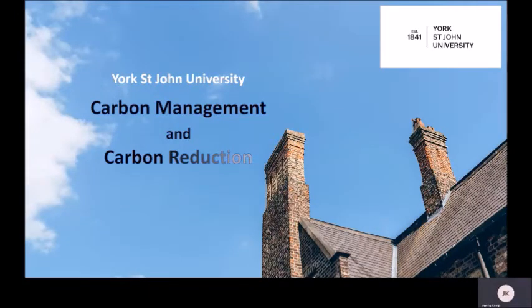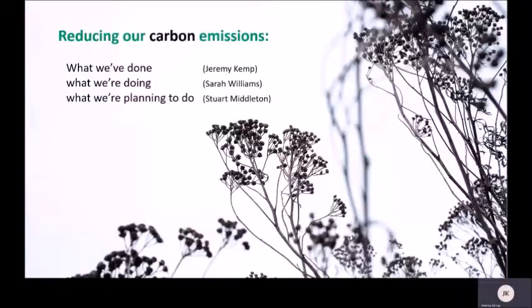Carbon Management and Carbon Reduction at York St John University. In this presentation, three of us from the Energy and Environmental Management team in Estates Management at the university will be briefly running through what we've done in the past and what we've achieved so far in terms of carbon reduction. That's me, Jeremy Kemp. Then Sarah Williams will talk about what we've done in the recent past and what we are doing, recent projects. And then for the longer term view ahead, Stuart Middleton will take over towards the end.